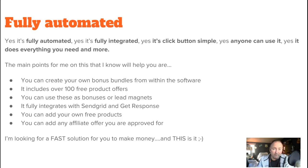You can add your own free products. Now, a lot of the time you get software like this where they're giving you free products to give away and it's part of a system, and you can't add anything of your own. And that makes it extremely limited. Not in this case. You can add your own free products and you can add any affiliate offer that you're approved for. So if you're looking for a fast solution to make money, this is it. Let me go and show you inside.